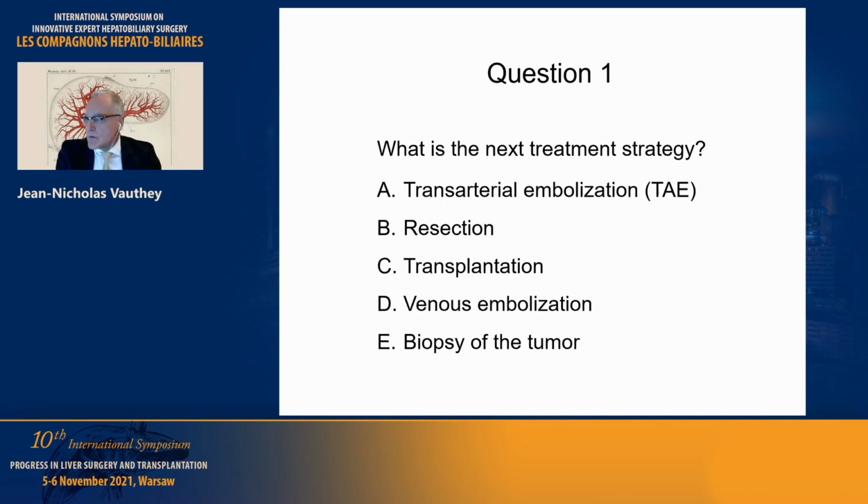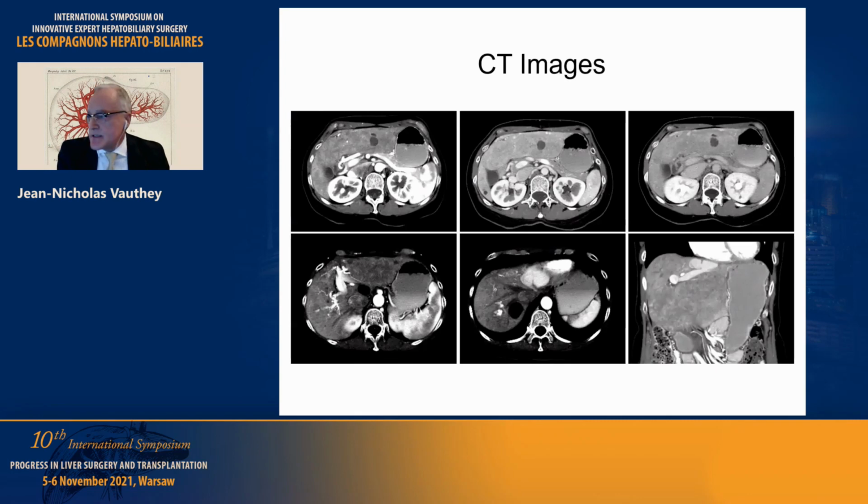Would you consider transarterial embolization, resection, transplantation, venous embolization, or biopsy of the tumor, or several of the above? You could choose A, B, and D, or B and D, or D and E. So I'll let maybe the moderators discuss this a little bit here.